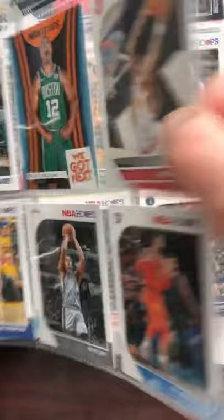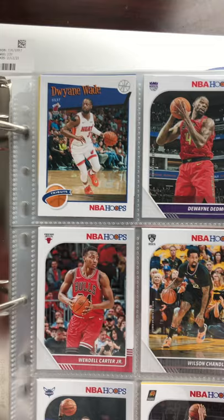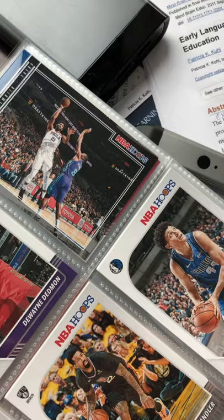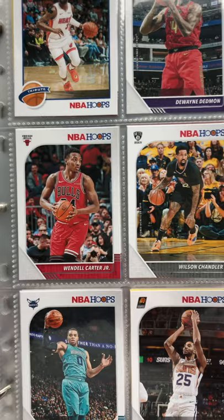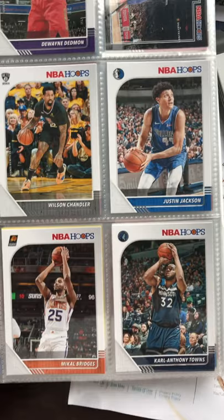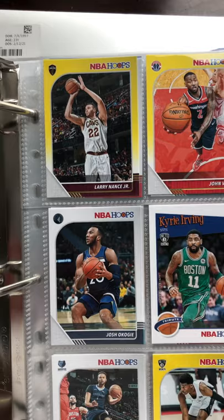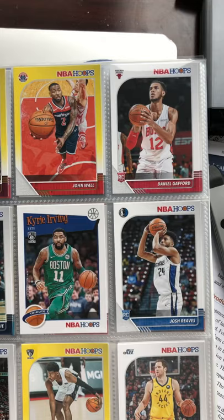Dwayne Wade, NBA tribute. Dwayne Dedman. Joel Embiid. Court side. It's a nice card. Yellow parallel of Larry Nance Jr. and a yellow parallel of John Wall. Nice cards. Daniel Gafford, rookie.